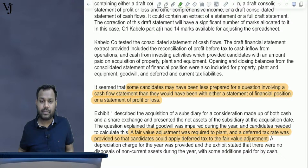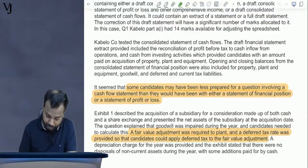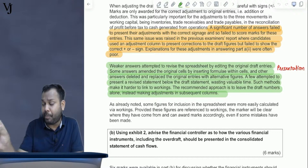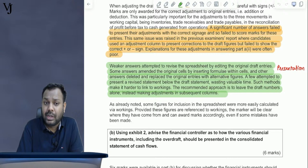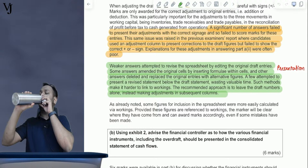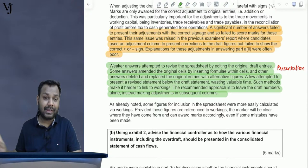Wonderful, wonderful. Now, one more thing that I want to show. Read this part. Again, when I am telling that in the pre-populated screen we have to do some adjustments, the question is how to do the adjustment? What should be the presentation for the adjustment? Now the examining team is giving you guidance here. What are they saying? Just read.